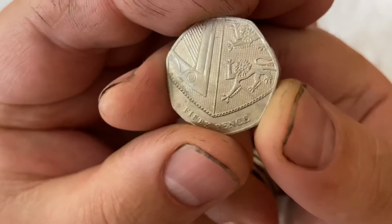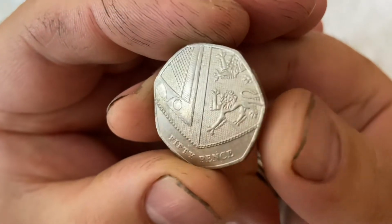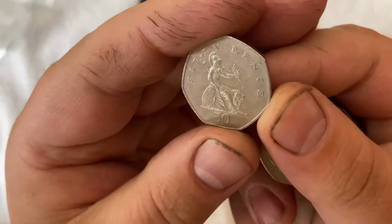So we start off with the Royal Shield. All key dates are written down in the descriptions. And then we have Britannia.